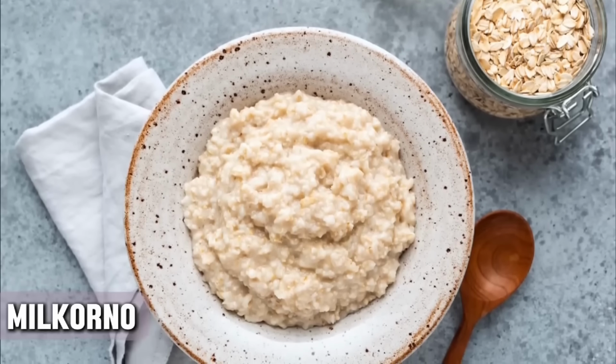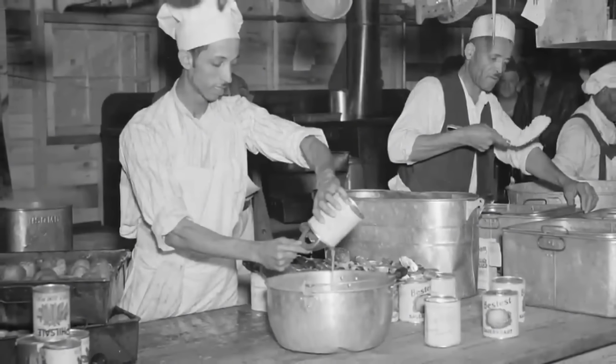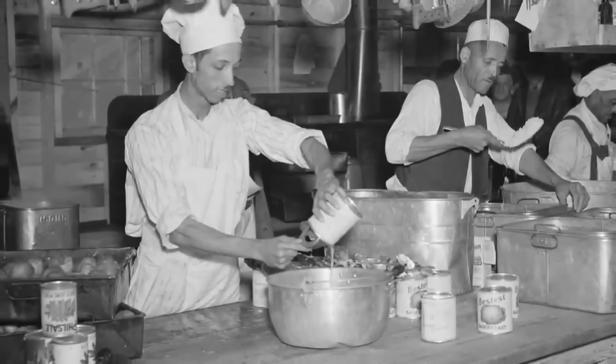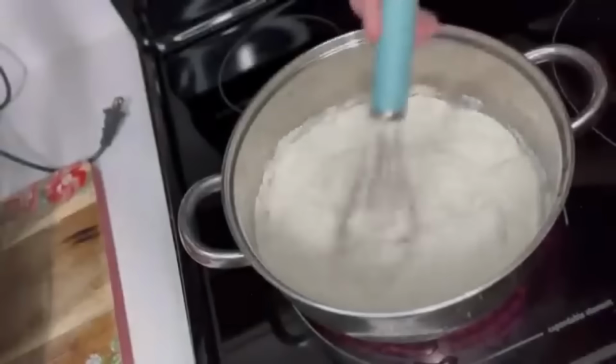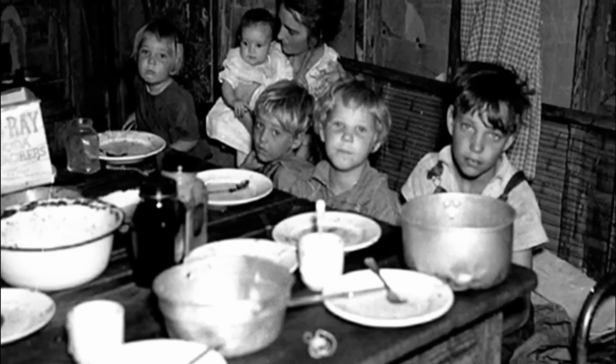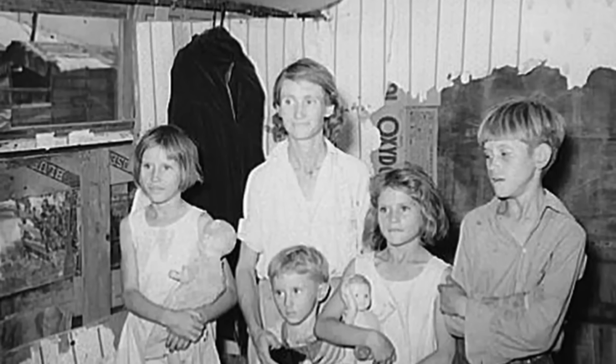Okay, this next one sounds like some kind of alien food, but milcorno was a Depression-era kitchen miracle. It was a government-invented mixture of cornmeal and dried milk powder, designed to be a cheap and nutritious substitute for more expensive foods. A research team led by Flora Rose developed milcorno, milkoato, and milkweedo cereals in the early 1930s, and they were sold exclusively to the Federal Emergency Relief Administration for distribution to Americans impoverished by the Depression.